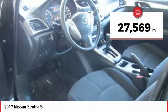This vehicle has less than 30,000 miles. Here are some of this vehicle's great options: traction control, dual airbags, Bluetooth, air conditioning, power steering, one owner, AM/FM stereo with CD player, power windows, rear window defroster, electronic stability control.